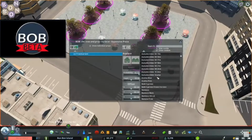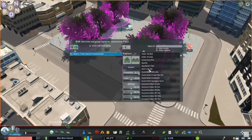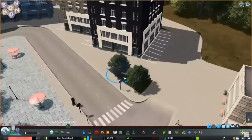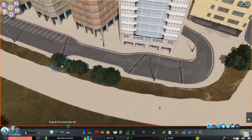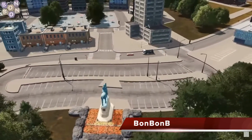In this episode, BonBonB used Bob, the tree and prop replacer mod by Algernon, to replace the vanilla trees in these plazas with custom trees. It's really simple. In fact, I should probably do a very simple and quick tutorial for it. That's how simple it is. Maybe that's what the B stands for. Thank you, BonBonBob.